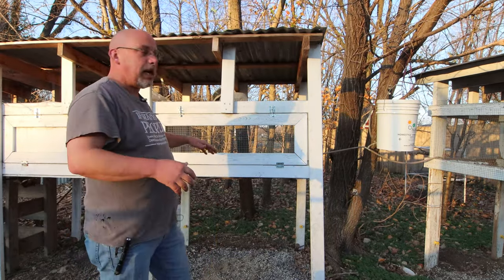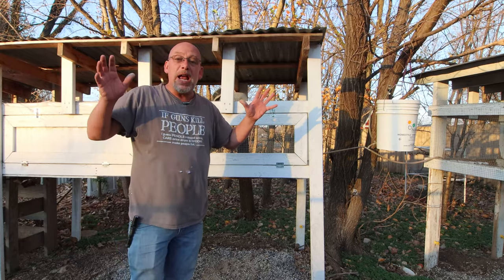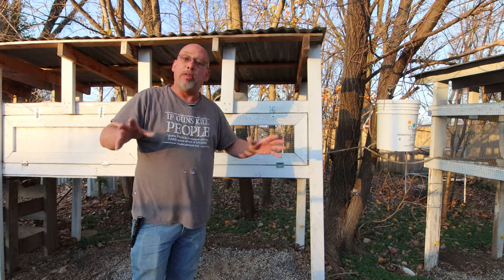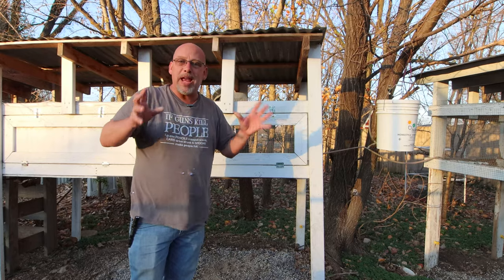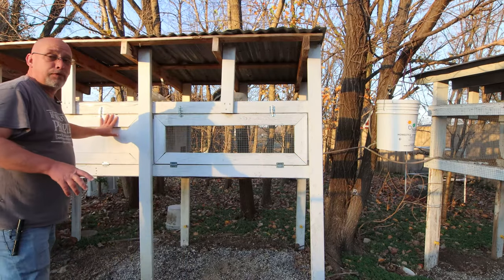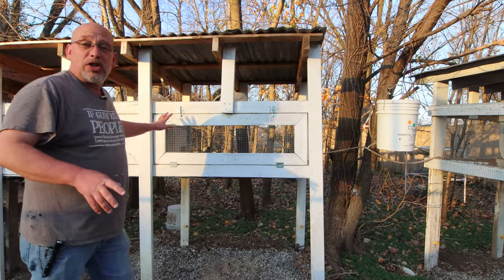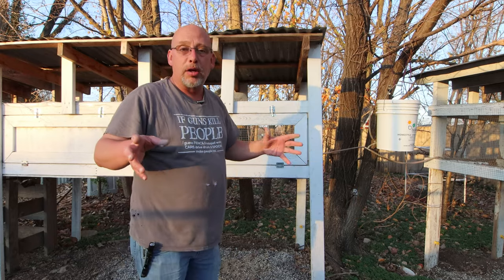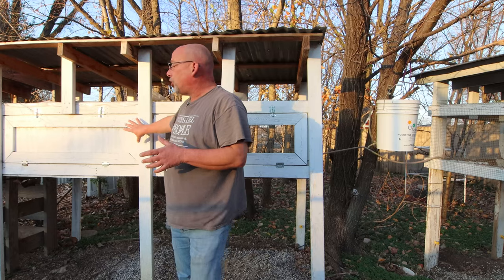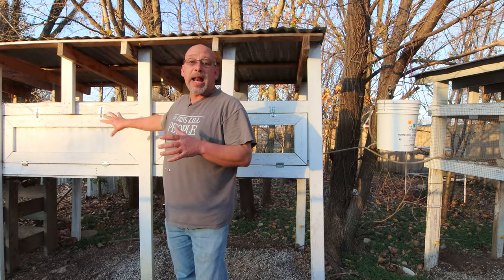Oh, they've all gone into hiding, haven't they? You can't see them behind me, but anyway. They can handle the cold temperatures incredibly well. The only thing you really need to do is make sure they have some kind of wind block. And that's what this section of the hutch is for. Now, I can open that up here in a second and show you. Most of you guys that are regular viewers, you've already seen inside there. You know kind of what I'm talking about. But this is all closed off, so they have a way to get in there and get out of the wind.